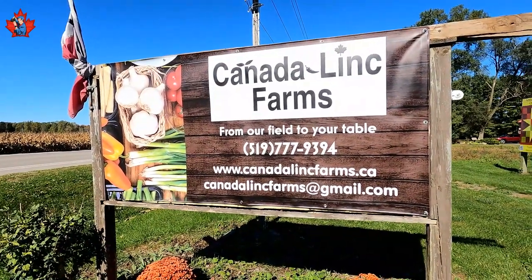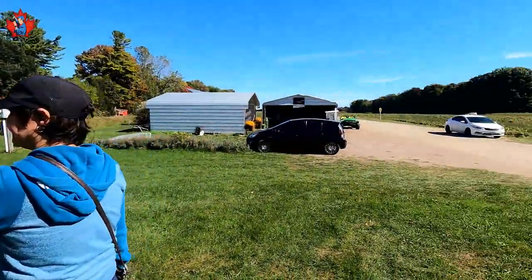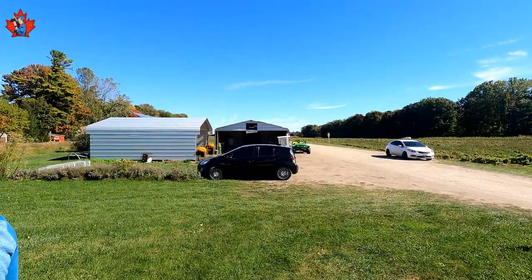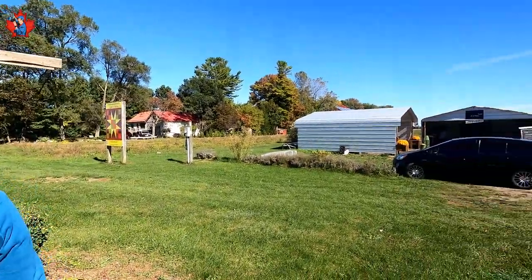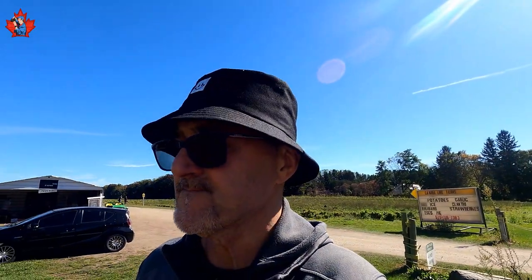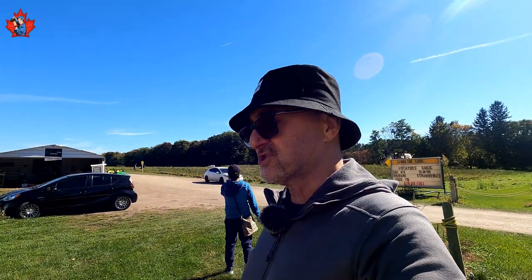all kinds of peppers and many different kinds of vegetables. I'm not even sure what kind, but I guess we will see when getting to the field. So let's hope for the best. Never know what kind of vegetable we're gonna find, but we give it a try.